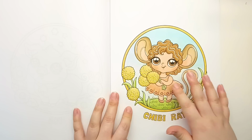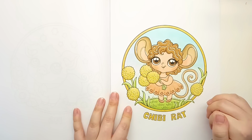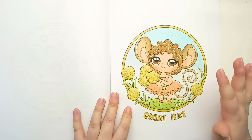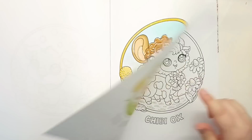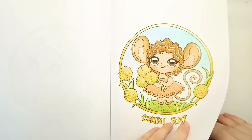And it took me a while. Coloured all the flowers and her dress, and it was all looking good. And then I was like, how do I colour the girl? And I wasn't sure whether to use the same colour as I did for the ears and the tail. But then I thought, you know what, these are chibi themed girls. They're kind of wearing these costumes almost.